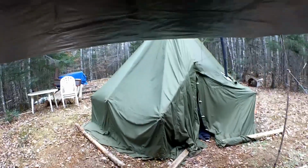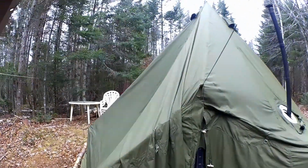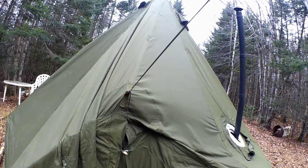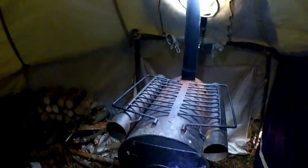Here's my setup. Military style tent. I'll take you inside. I don't know if we'll be able to see because it's kind of dark inside, but I'll use my headlamp, show you what we got going. So we got one of those little wood stoves. We had to modify this. Down under here, there's a spot for ashes cleaning out.